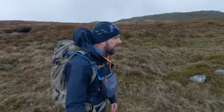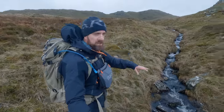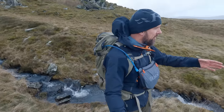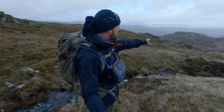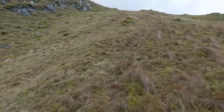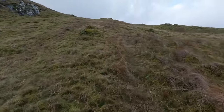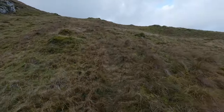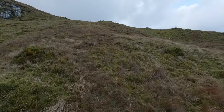Yeah, it doesn't actually seem to have a name, this particular gill or beck. It just runs down and eventually just stops. I think it just stops down there in that quagmire you can see down there. It's actually called Bottom Heads. It's a very, very faint trod going up to the summit of Place Fell via that cairn. It literally just reveals itself as you approach.